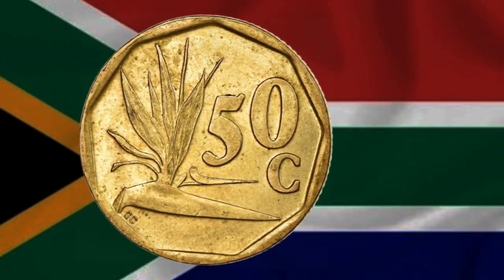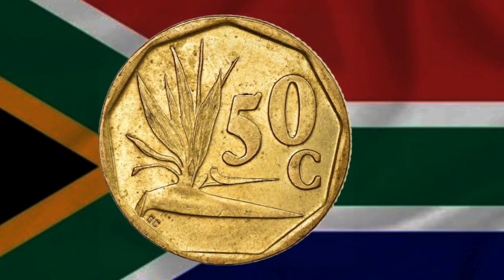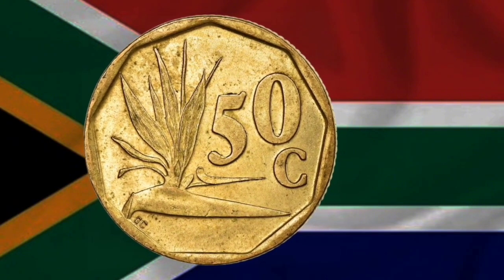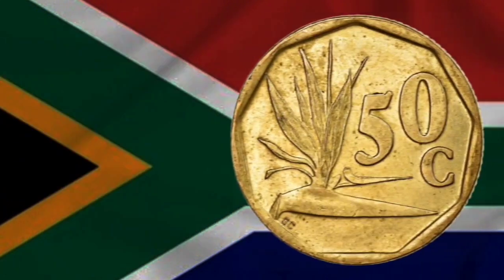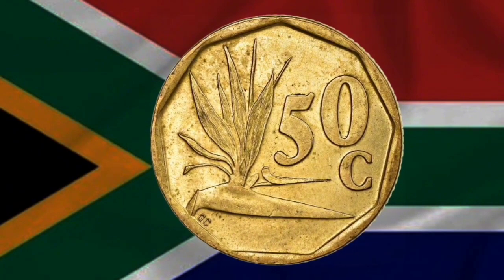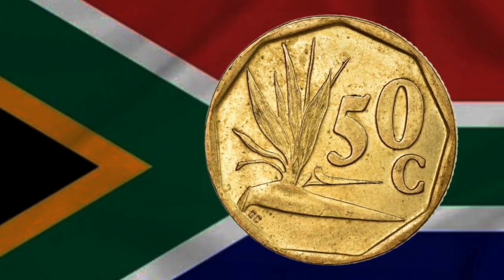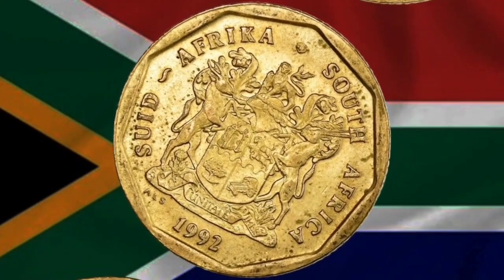What makes this coin even more exciting is the possibility of discovering a mint error. A few coins from 1992 were reportedly misstruck or had slight variations in design. Such errors are incredibly rare and can multiply the coin's worth significantly. If you believe you own one of these, it's worth having it inspected by a numismatic expert.